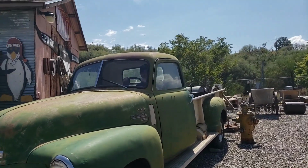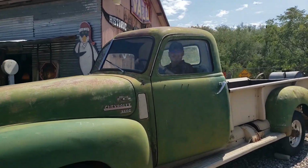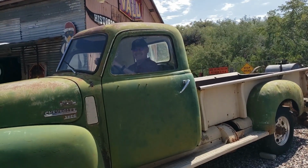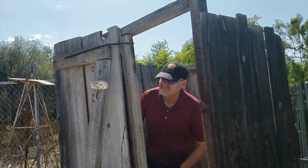I can't turn my back for a minute. He climbed in the truck. It's gonna get us thrown out of here. Get out! What are you doing in there?